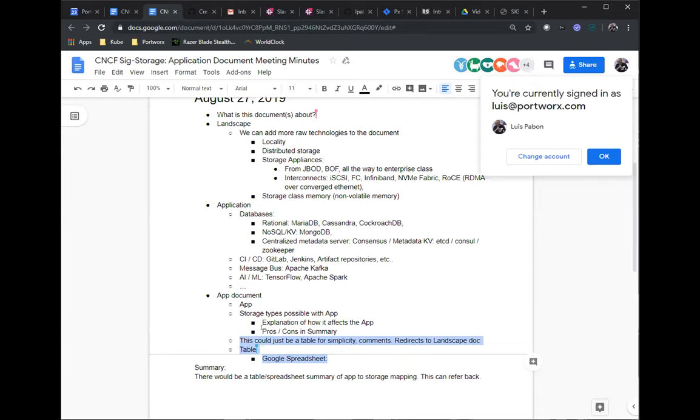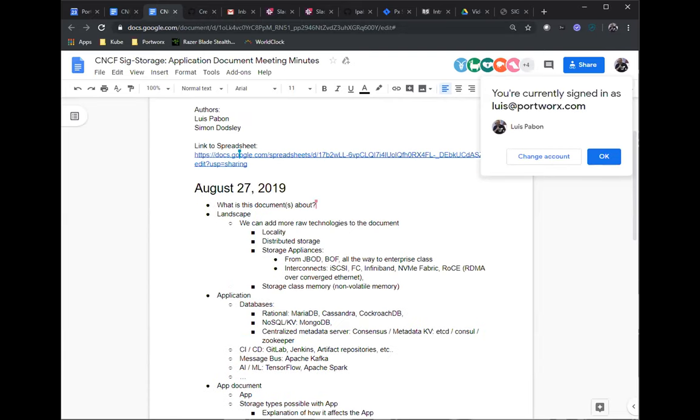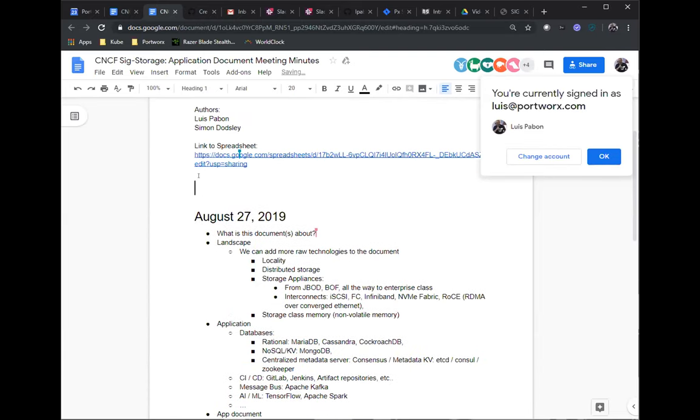I think we're conflating two different things here. First off, I think we had agreed that rather than calling it application, we were going to call it a use case, so that we can use this for end user applications, but also projects and things like that.